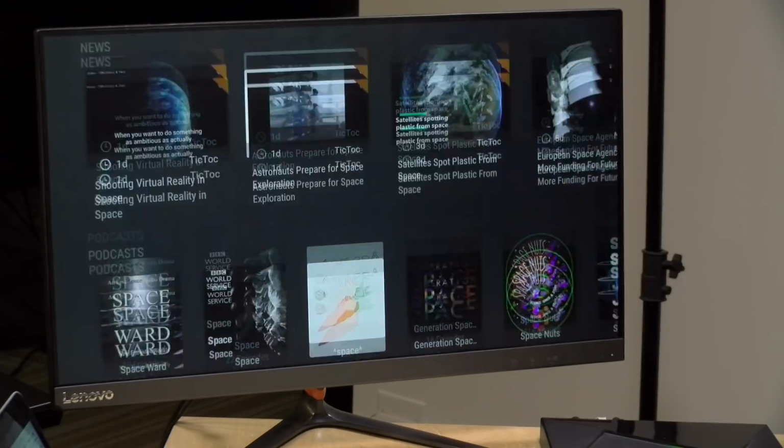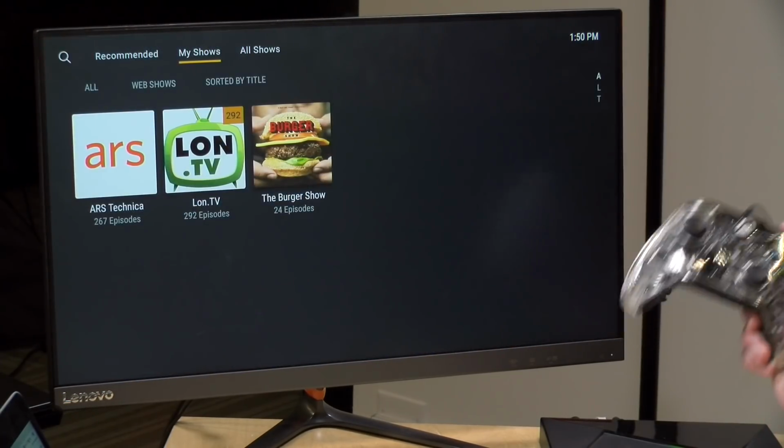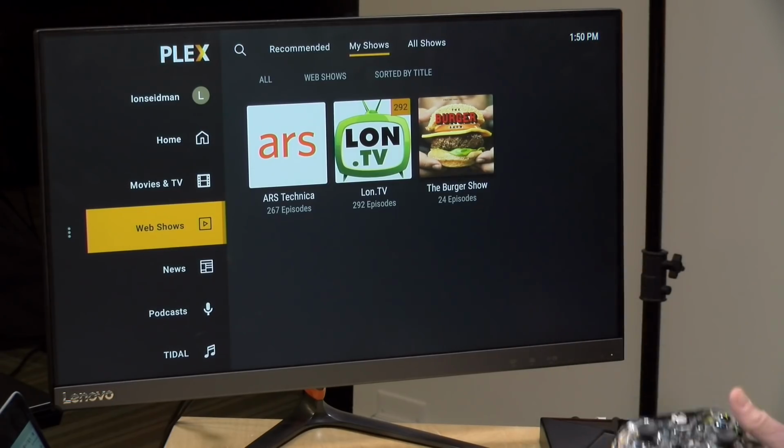So really cool stuff. Again, all of this without the need to install a Plex server. So you can really start playing around with Plex and seeing how it can work with streaming media. And then if you decide to start organizing your personal media, like your movies, your TV shows, and your CDs, for example, you can set up your own server and have all of your own stuff integrated nicely with the streaming content that you can get through Plex streaming services.